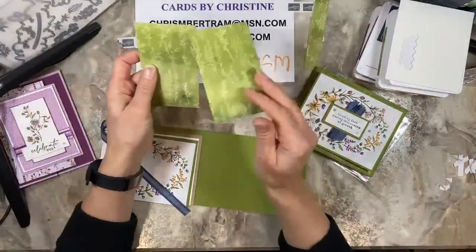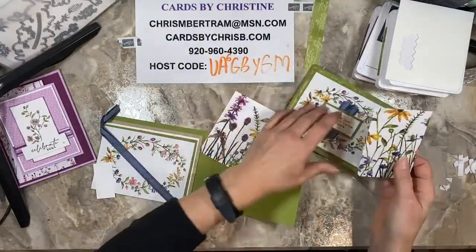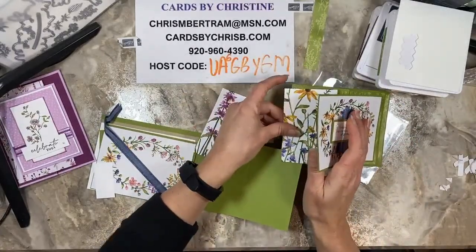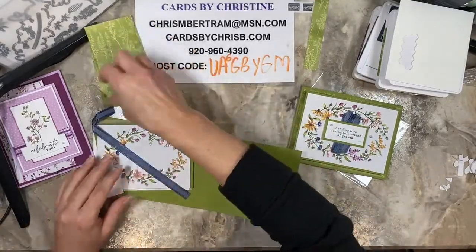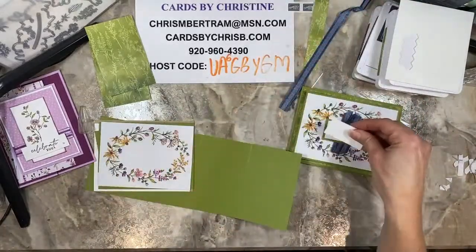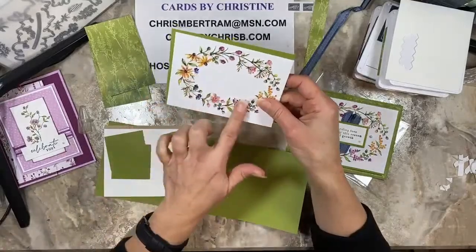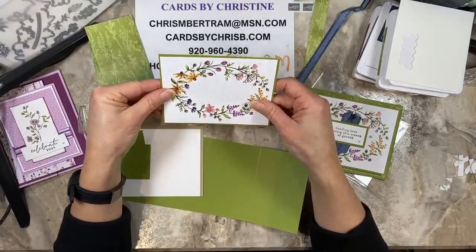You have 2 of these green pieces. Yes, they kind of blend in. So if you do want to use that instead, you're welcome to. Flip it over. But I'm going to go for the green. And then you've got some Night of Navy ribbon. You've got a little strip here. You got this mat from the designer paper, and it's just cut down and then put on green.